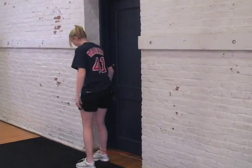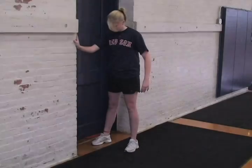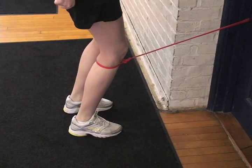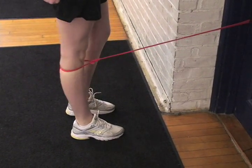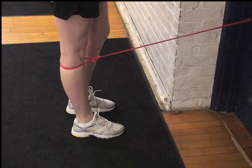Turn your body 90 degrees again so the leg with tubing is closest to the door. Move the leg with tubing across your body. Do 3 sets of 10. Tie the band just below your knee. Bend the knee on the leg with tubing about 45 degrees. Slowly straighten your leg, keeping your thigh muscle tight. Do 3 sets of 10.